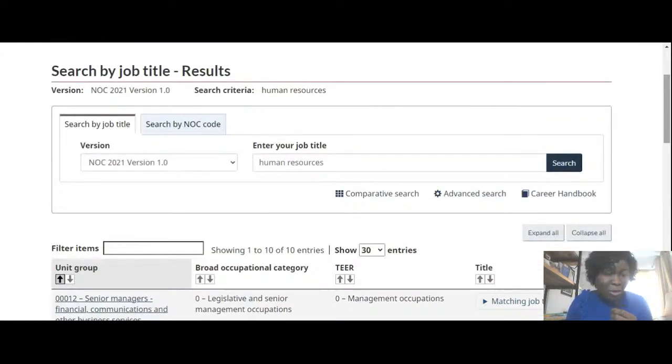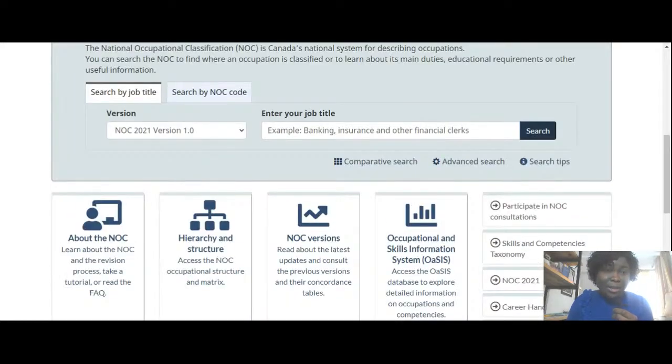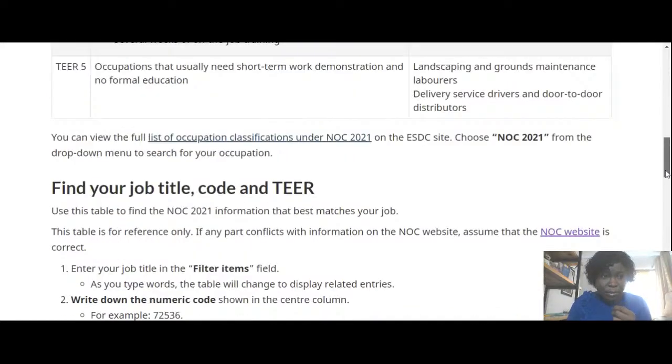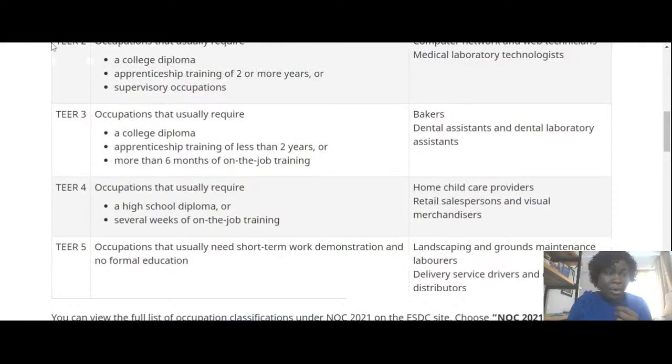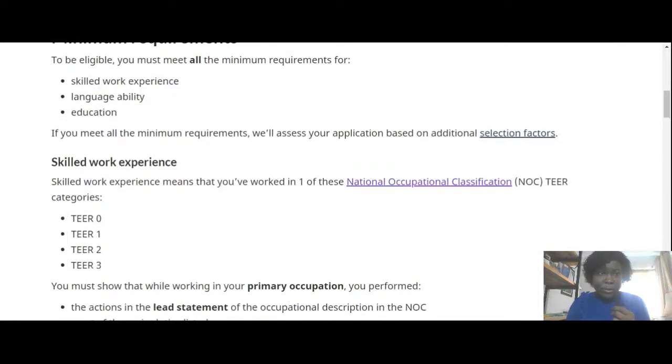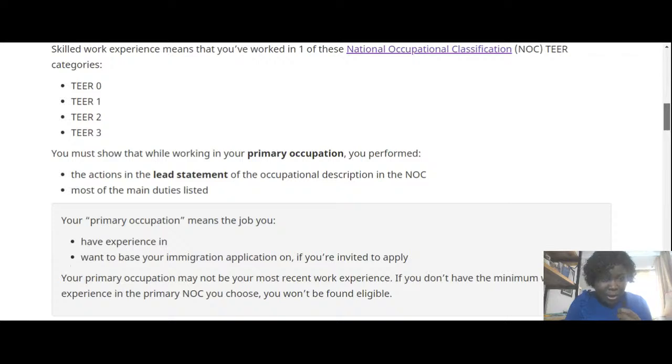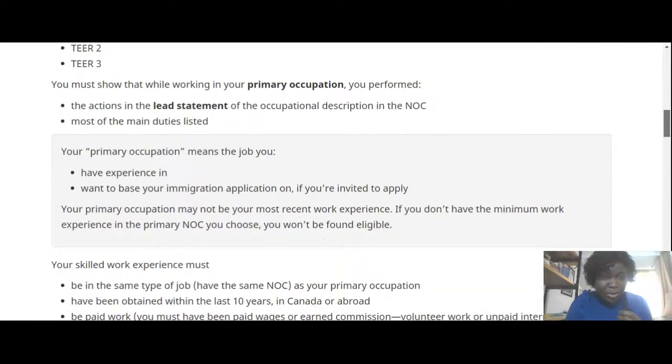You already know that your occupation is there, that you are needed in Canada. Is this the page? Okay, I have to go back. All right. So now that you already know, for example, for me, I'm in tier two. I already know that I'm in tier two. That means that's one, I have that. That's another eligibility for me.